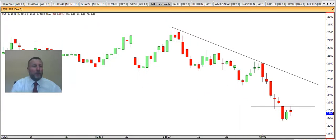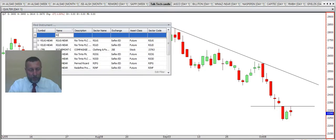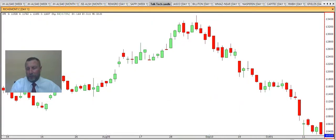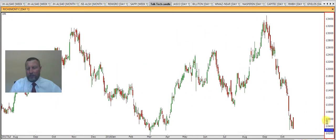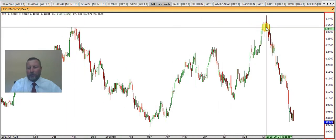Another stock that we called a while back, and we said we think that the stock is going to go down. And I was nervous about it because I'm always nervous about a Rupert company stock, because that's a company that's looked well after. But look at the stock. This is the sell-off. We saw this double top. There's the top. There's the top.